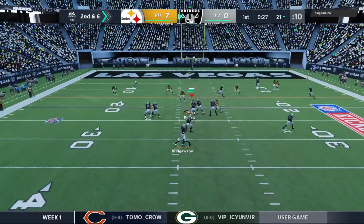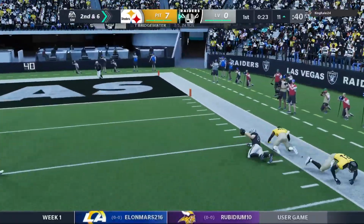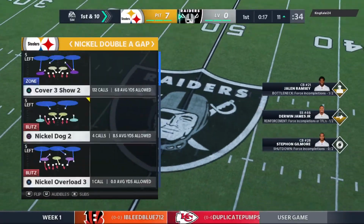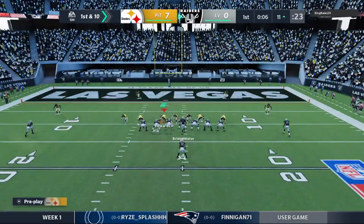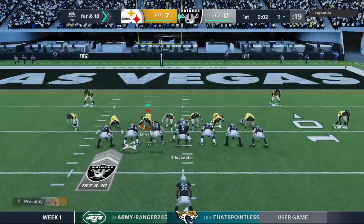To throw on 2nd and 6. Bridgewater. And down inside the 15, shy of the 10. It's a first down on a gain of 10. One thing you're hoping for when you run drag routes is that you're able to hit a receiver in stride, and he can pick up a lot of yardage after the catch. But in this situation, the defense was effective, able to stop him before he could get a good head of steam going.